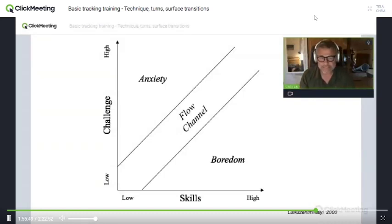And this is the flow channel. I have stolen it from a book on human resource management, but I think it illustrates dog training very well. So if we here have a dog that knows how to do blind tracks in rural environments, and we train that, then the dog will get more and more skilled. But if we don't make the tracks more and more challenging, the dog will be out here to the right of the flow channel, and the tasks will be so easy, so the dog is bored. It doesn't have to focus and pay attention to complete the tasks. And then we, as trainers or handlers, lose control over what we reinforce.